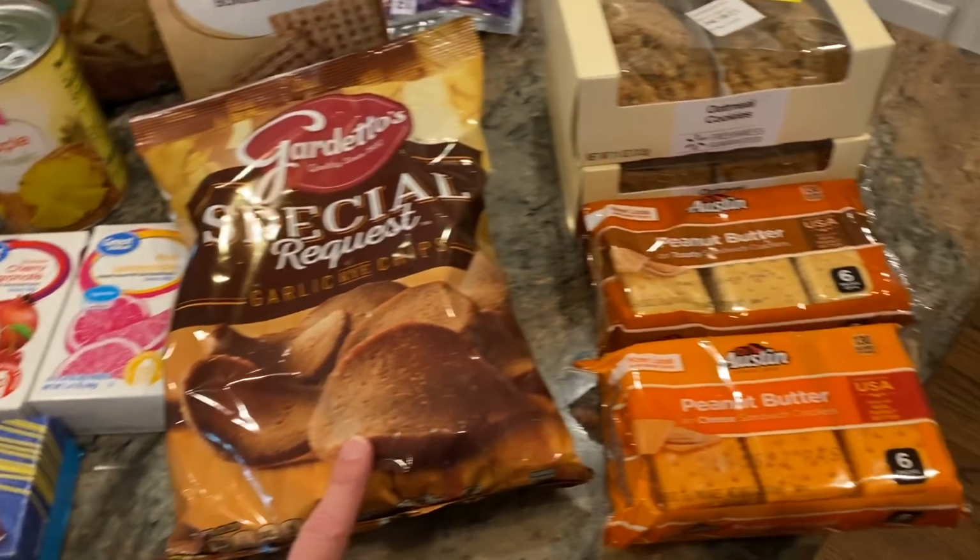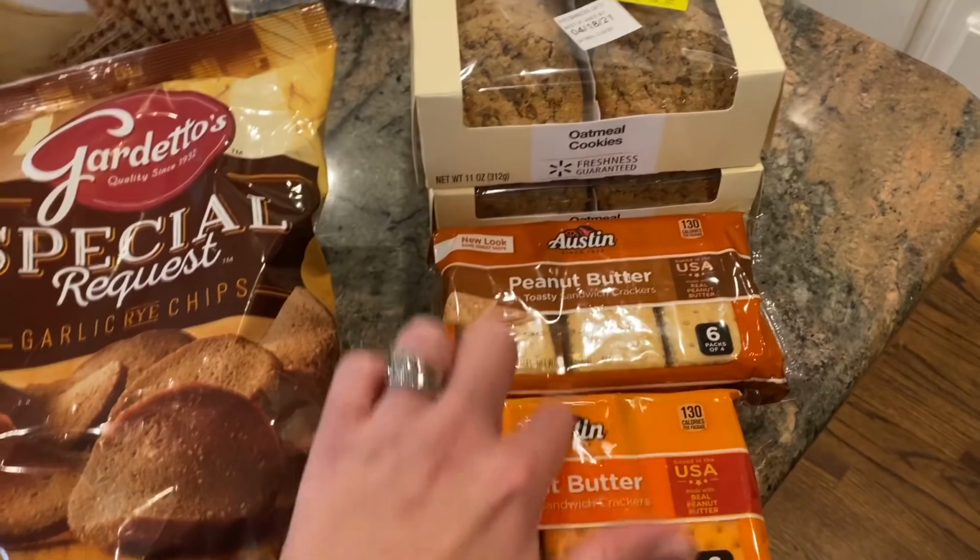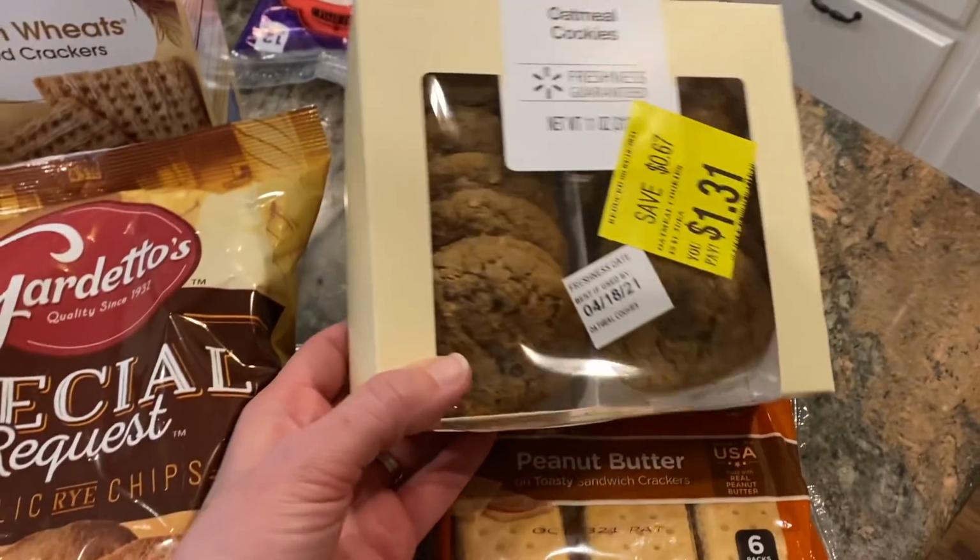So I got some peanut butter crackers to put in the snack bin. These are good on-the-go snacks. Some clearance rack oatmeal cookies.